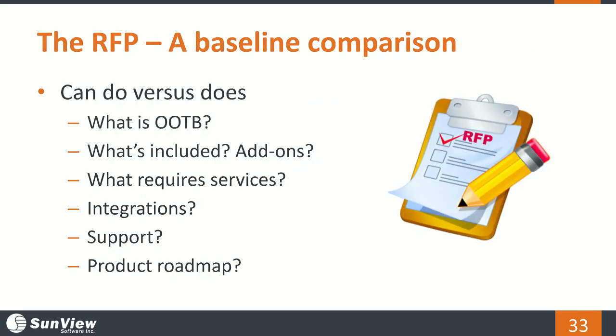I think it's really important to look at an RFP as a baseline comparison between vendors. What you're doing is you're creating a set of questions that each vendor can answer so that you can easily compare one solution to the other. But it's important to understand exactly what that also means. It can be the difference between yes, the solution can do it versus yes, the solution does it.